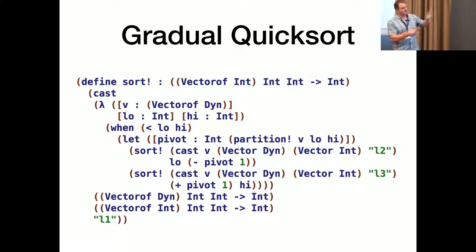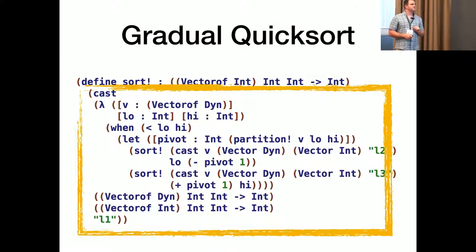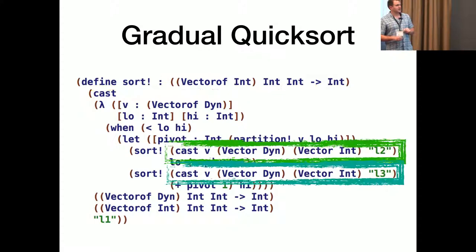To see through the implicit casts and make them explicit, this is the program after cast insertion. The first cast that occurs will be the cast on the lambda. And this cast, whenever you apply sort, is going to cast a vector of integers that it receives to a vector of dynamic values. Likewise, there are two other casts on the recursive calls, and these casts cast dynamic vectors to vectors of integers. So you have this casting back and forth action that happens at each call site.